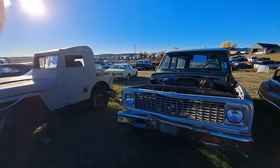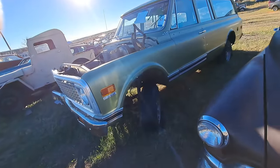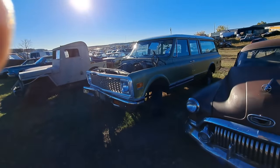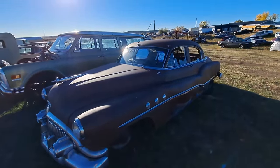Here's a '72 Suburban. Looks like a four-wheel drive Suburban there. No engine, missing one fender. Here's a '51 Buick, eight-cylinder, it's a four-door.